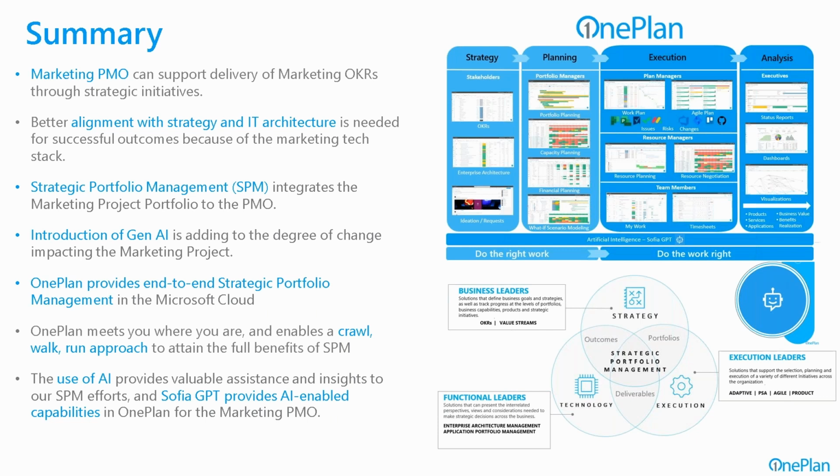Our solution is an end-to-end strategic portfolio management solution in the Microsoft Cloud, and it can be tailored to specific marketing requirements. We have an integration platform, which I didn't mention, but that's where triggers from marketing operations in terms of where content is being generated or initiatives are being initiated. You could actually have that go back and forth between OnePlan. So we do provide integration capabilities between other platforms if it's needed.